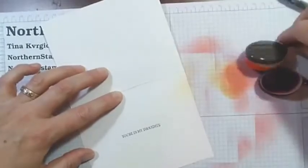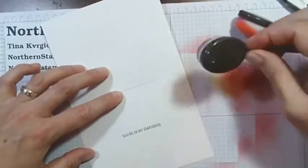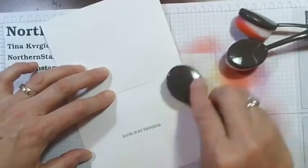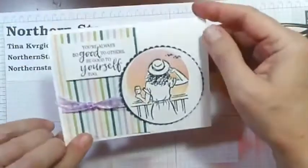That was purple. That's right. Okay, there's the purple. Just a little color. Ah, that looks fantastic, actually. What a great idea. All right. And I could continue on if I want. And there we go.